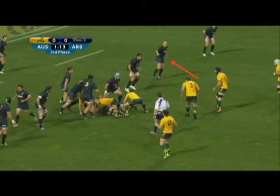The Wallabies forwards have worked around the corner, and they've got a pod of 3 that could take this ball short, and my preference, particularly early in a game, would be to see those forwards keep punching the ball through the middle. But the Wallabies have a tendency at the moment to try and play wide early, and that's what they do in this case.